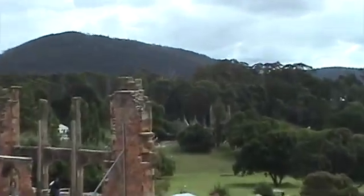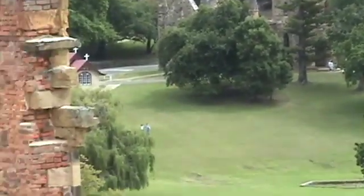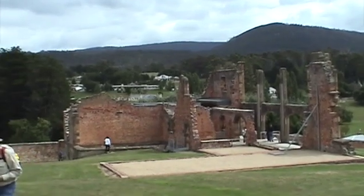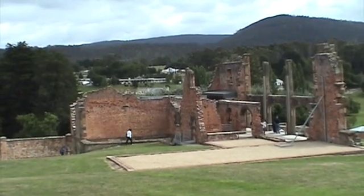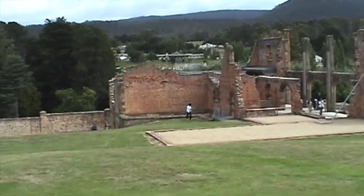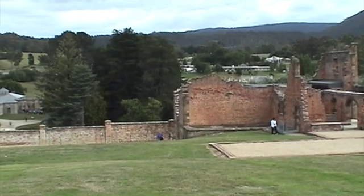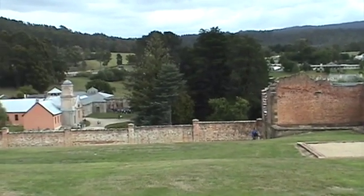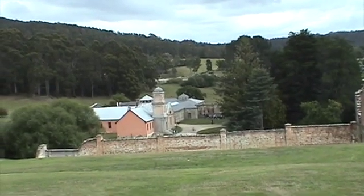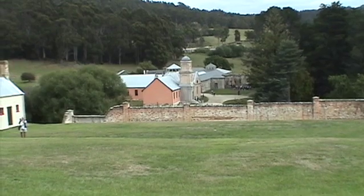In the back there is the church. And then up behind this building here were the homes of those free people, particularly the more important ones, doctors, accountants, and so forth. There again before us and below is the solitary confinement area.